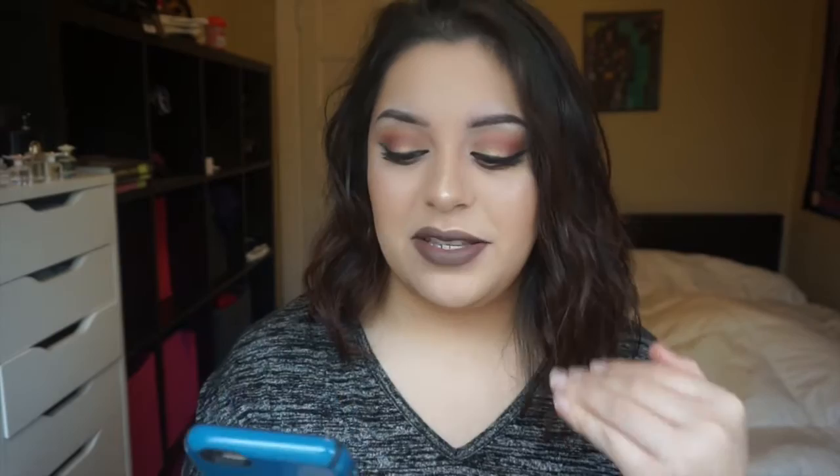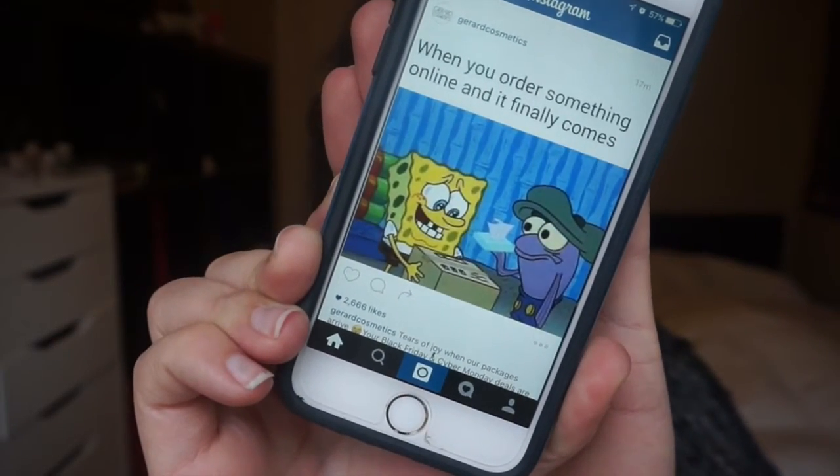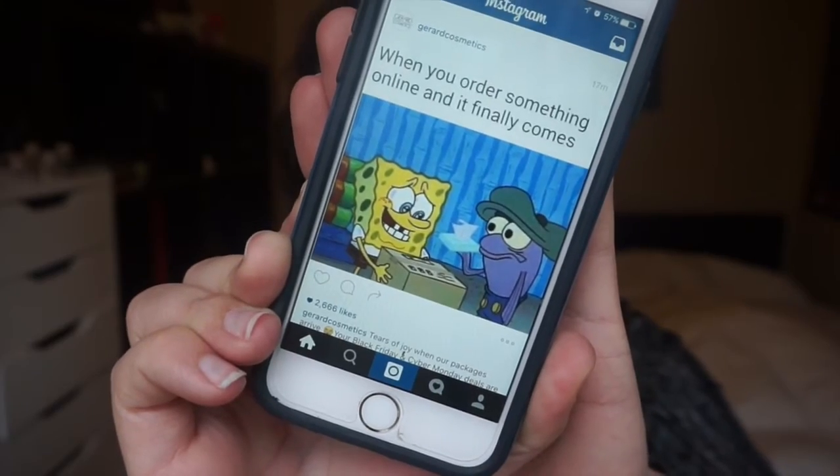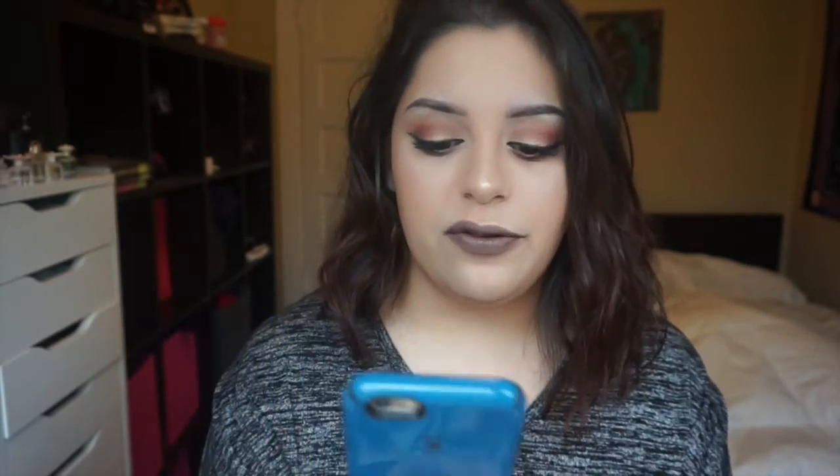Guys, I saw this post on Gerard Cosmetics today and it made me laugh because this was totally me yesterday. It's just a picture of SpongeBob and it's so funny because it says when you order something online and it finally arrives. That was seriously me. That was my face. I've been waiting for it for so long, and I honestly just forgot what brushes I had ordered. I had to keep checking my order summary because I seriously forgot what brushes I had gotten.